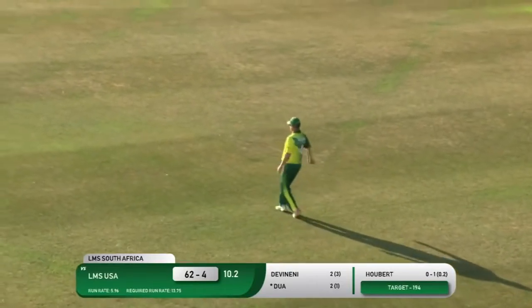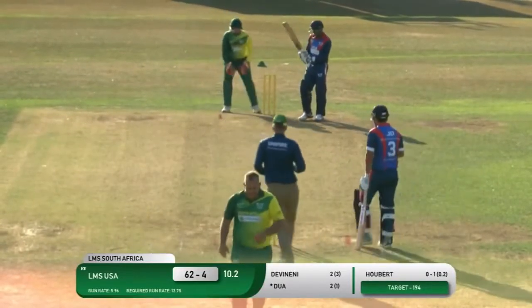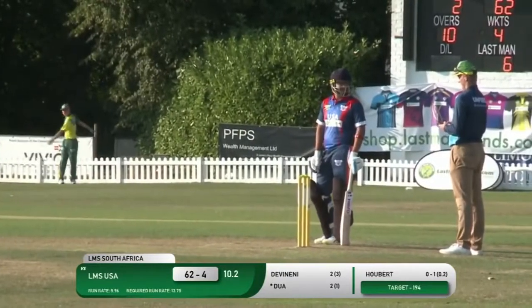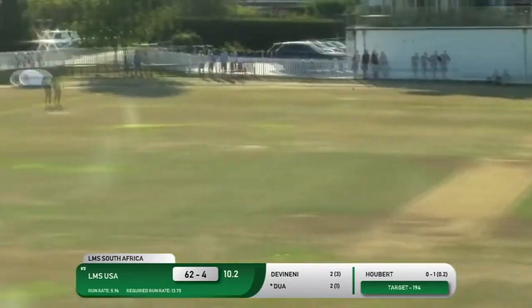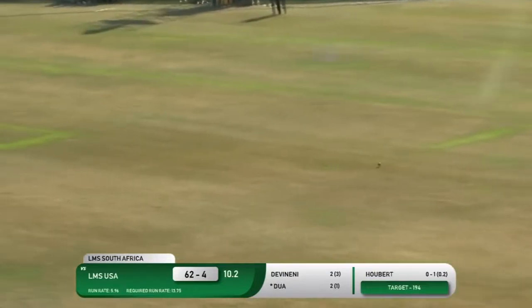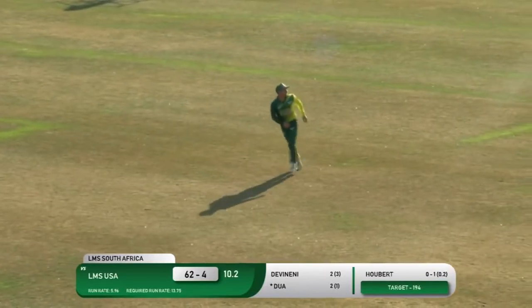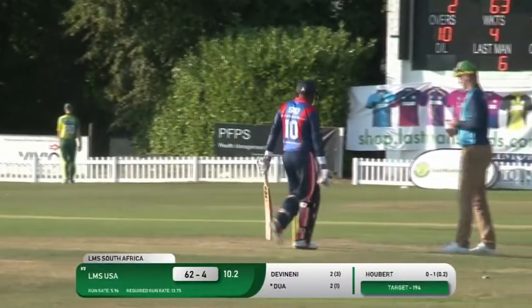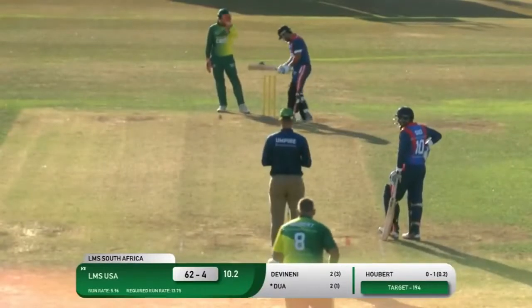But yeah, you're right. I think the track is going to keep a bit low as the week goes on and do a bit more turn, so the spinners will come into it. It's a nice shot. Should be able to come back there. But the speed of some of these outfielders from South Africa is a distinct step up from the way the ground's been covered by some of the sides today.